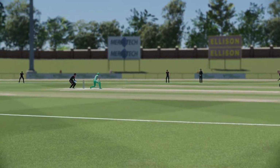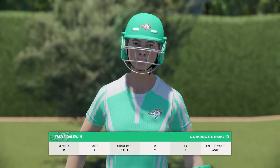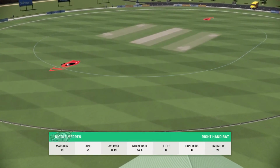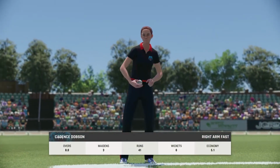The switch hit from Baldwin there. Straight down the throat of cover on the rope. The trudge back to the pavilion. A disappointing display in the end for someone with such batting skills. This one goes down as a fail. It's a long walk to the bat. The right-hander is coming out here, number eight. They'll want to get their eye in first.